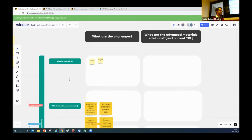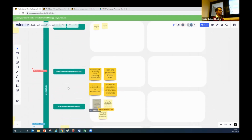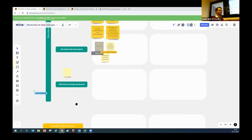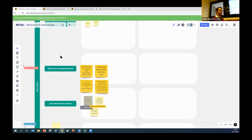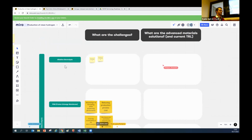And as I said before, there is in the column the challenges, what we want to identify, and the advanced material solution. And in line, you have each technology. So for the moment, we focus on alkaline, PEM, SOE, AEM, potentially alternative production routes if you see some, and we also included fossil-based hydrogen production with carbon capture. So I will dedicate 15 to 20 minutes per whiteboard, so that we will be on time at the end of this exercise. So let's start with the alkaline electrolysis.